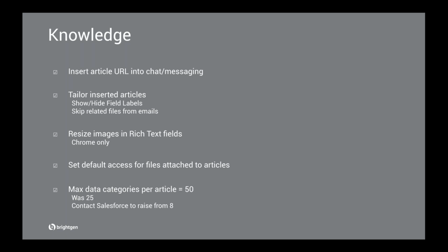You can set the default access level for files attached to articles, using set by record to make them available to everybody who can see the article. And the maximum data categories per article has been increased to 50 from 25. If you want to go over the standard 8, you still have to talk to Salesforce, but you can ask for more than 25 now.